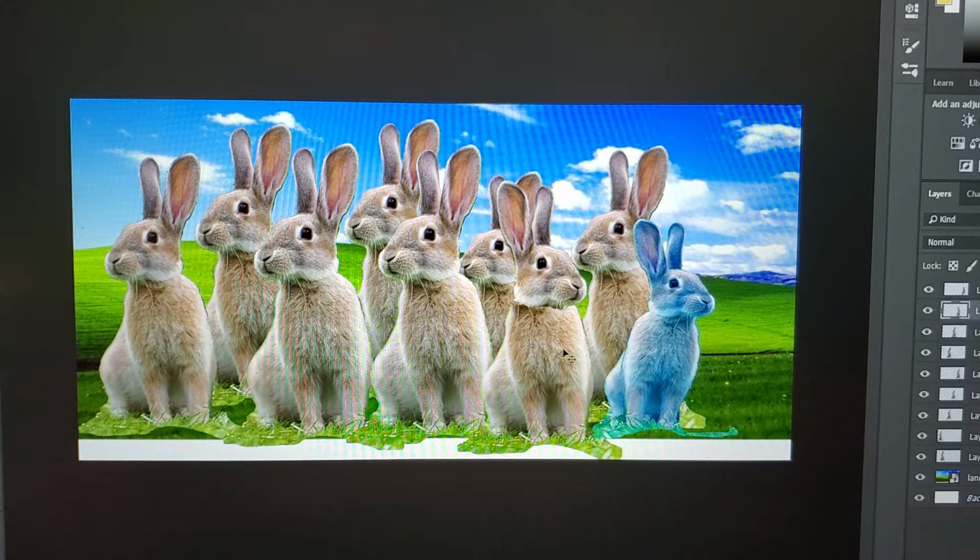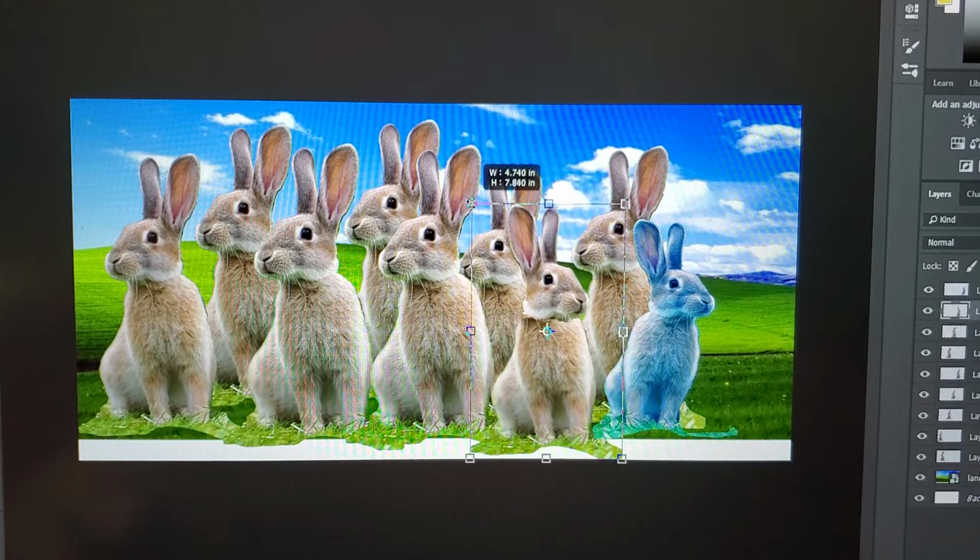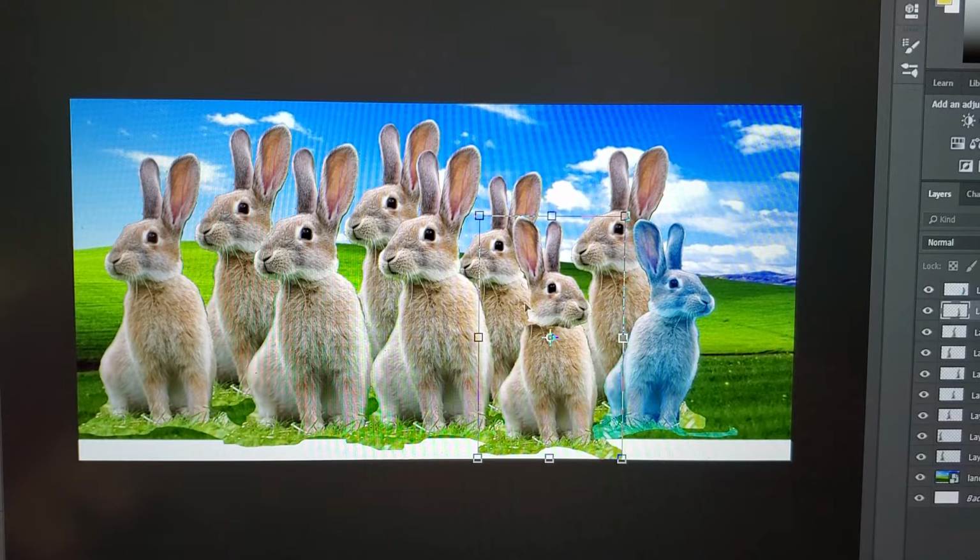I wanted lots of rabbits. And why do I like rabbits? I just like them. So what I'm going to do here is this. I found a good picture of a rabbit on the internet. And here's the one I'm going to make a little bit smaller. I'm going to put him about right there.